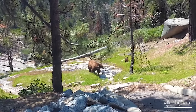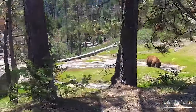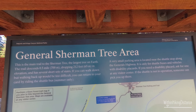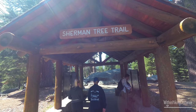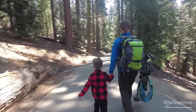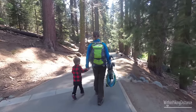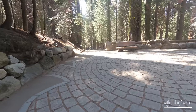We also passed a mother and baby black bear on the way to the parking lot. The trail is heavily trafficked and has an elevation change of 212 feet. There's also a shuttle stop located near the tree and a small parking lot for people with disabilities. The Sherman Tree Trail gradually descends until you reach the tree.